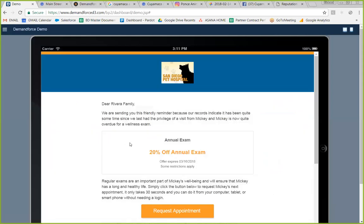But if you want to reactivate clients that might not have been in, let's say 16 months, 14 months, 12, whatever you consider a client lost, quote unquote, we can run a different type of campaign in the background for those people. So at a certain point, if they get beyond your date range, our system will reach out to them with a different message saying, hey, your pet's quite overdue for stuff. You better come in and see us.